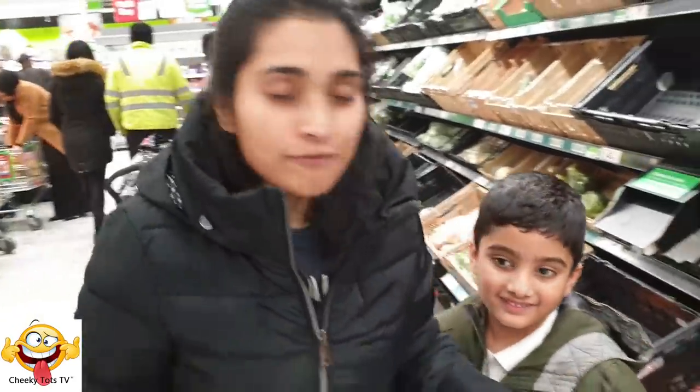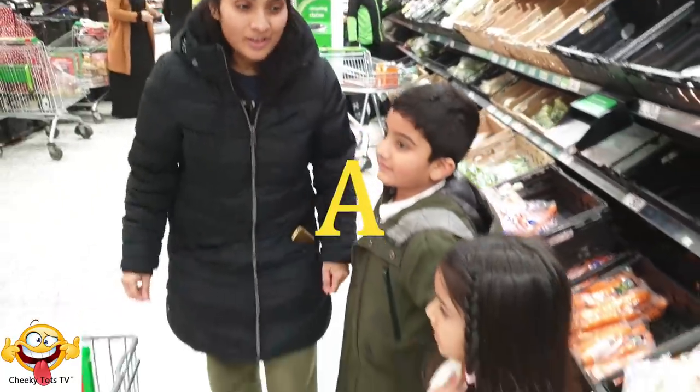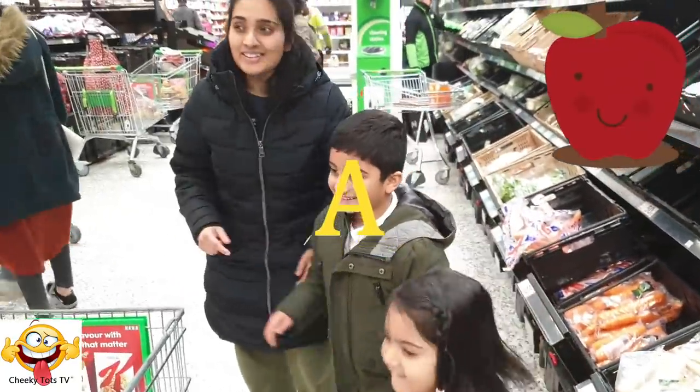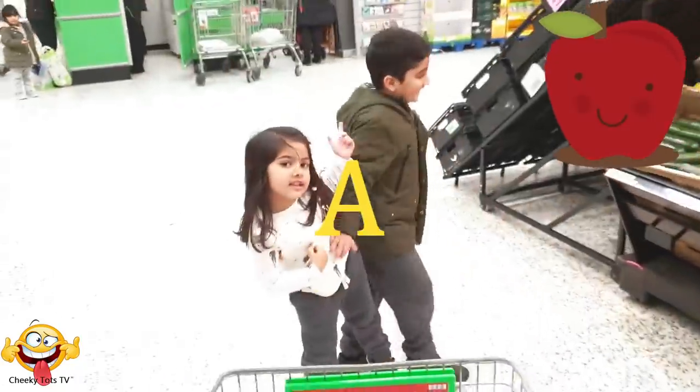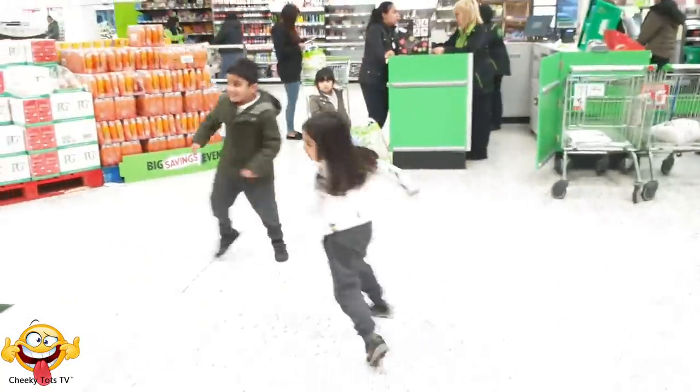Now, the next thing we need is something beginning with A. Okay, so this is a fruit, so we have to go to the fruit section. Something beginning with A. Apple! Go on then. Let's go. Yeah, go and get apples. Who can find the apples fastest? Who can get apples first? Wrong way.